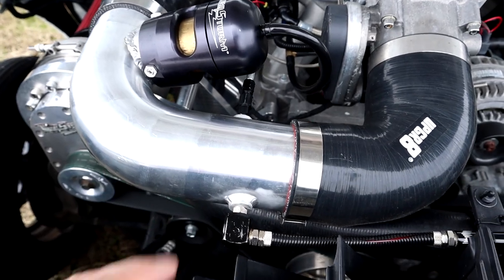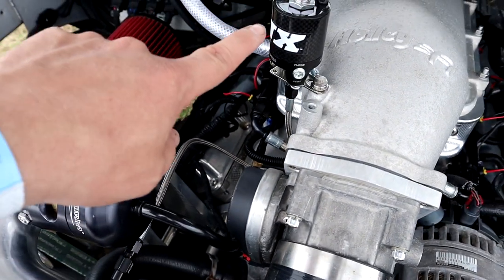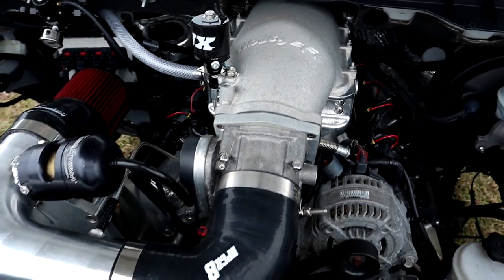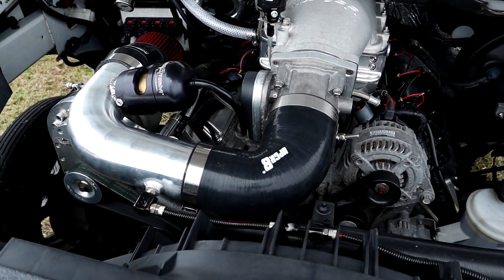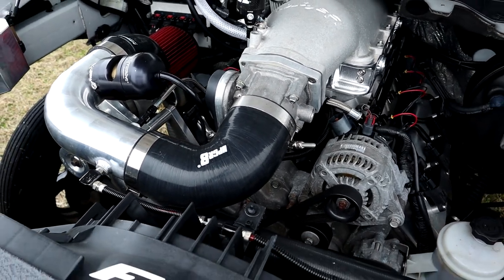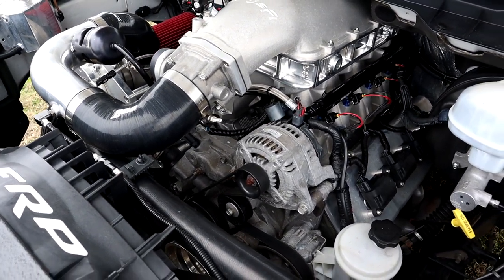We got the blow-off valve installed, meth injection right here, and the dry nitrous nozzle mounted here, along with the nitrous solenoid mounted on top of the Holley lid. So we got a super short pipe. It should make boost quicker. We should make a little bit more boost because we don't have all the extra piping and intercooler volume to fill to get the system pressurized when it starts to make boost. So I would think we should be a little quicker.